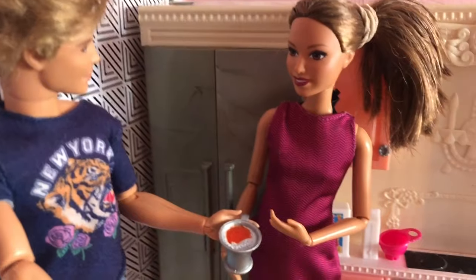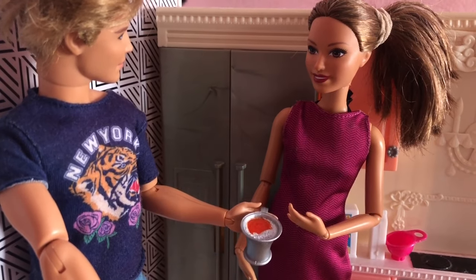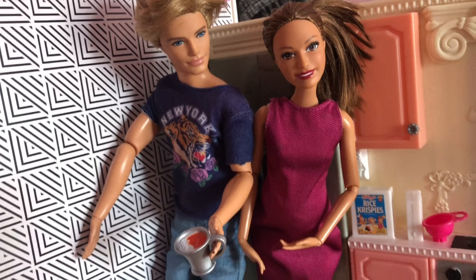This is Ryan giving me my cup of tea, and then normally while we're having breakfast we just talk about what we're going to do that day, if we're going to go out anywhere, and just stuff like that in general. So we really hope you enjoyed this quick little morning routine.